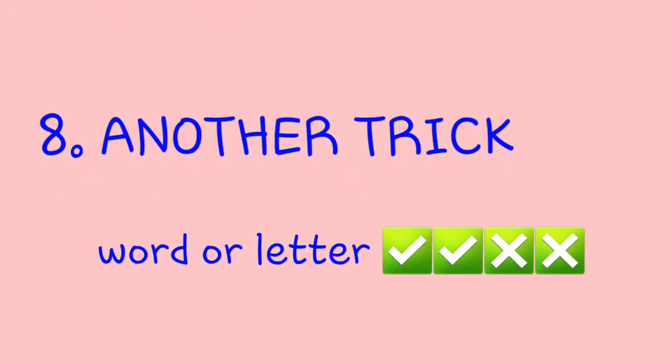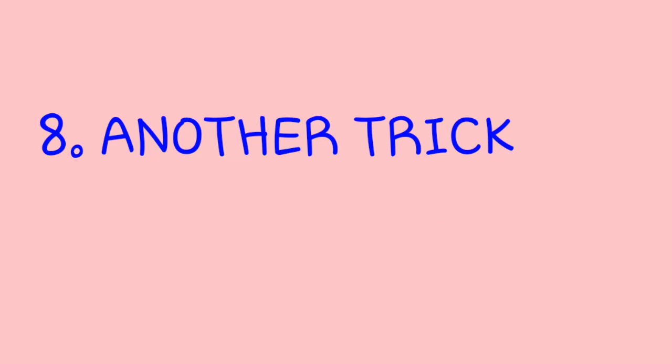Another way that they will try to trick you guys is by challenging your reading comprehension. So read the instruction very carefully. If it's multiple choice, it will tell you to write a letter or a word, so be mindful of that.